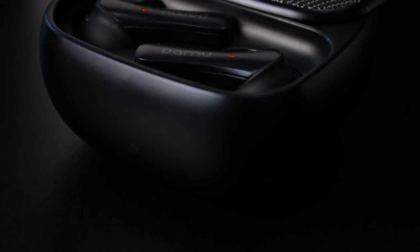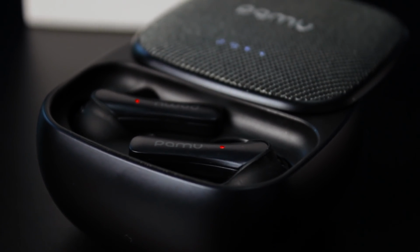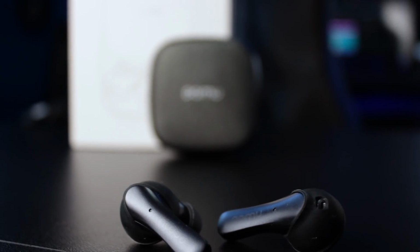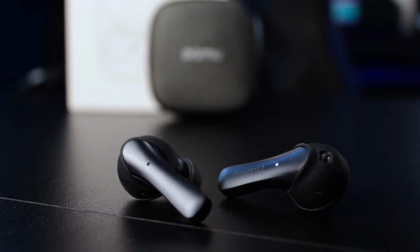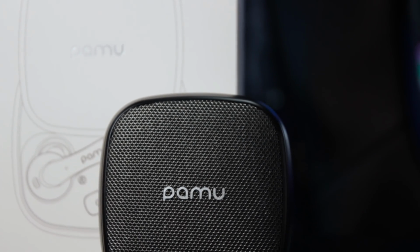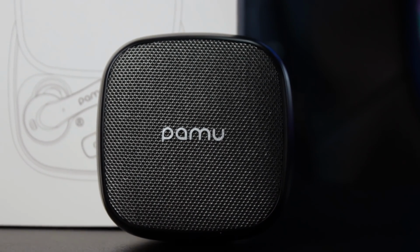Now, that will drain the battery from the case, so that 50 to 60 hour total that you're getting, if you're going to use the back for wireless charging, do know that you're not going to get that many cycles of charging before you have to charge the case. So that is the Pamu Slide. The Slide name comes from the case. As you can see, it just simply slides at the top.